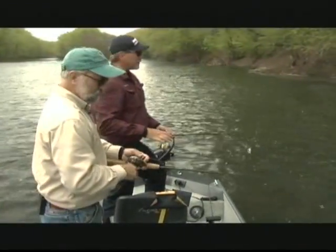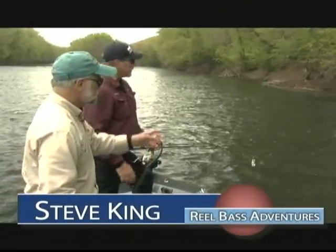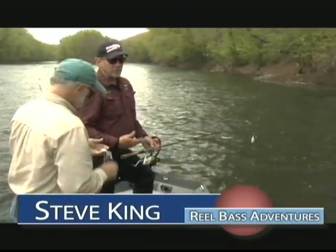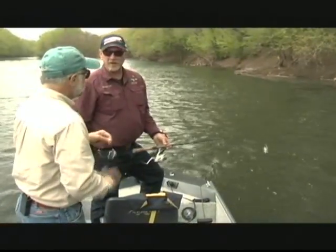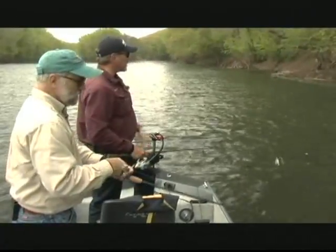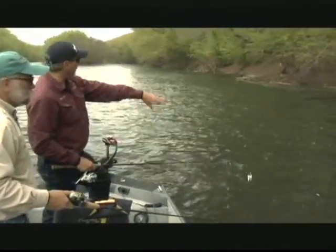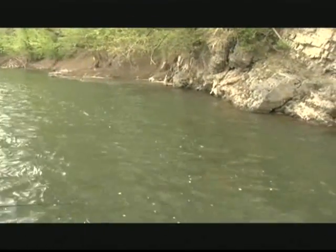We've moved out onto the main river, the Susquehanna, now. A lot of times, this kind of smallmouth fishing is run and gun. You've got to move from hole to hole, find the fish, and pretty much hunt them down. What we have here is another series of ledges. We've got rocks. You can see the eddies, the pockets up in here. This is what we're going to be fishing.